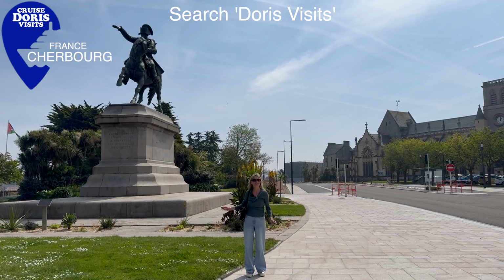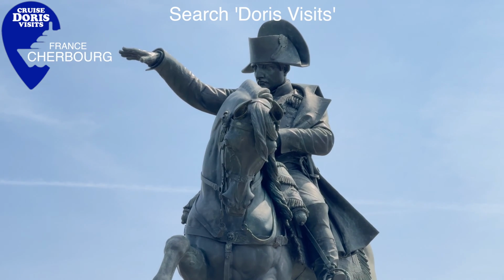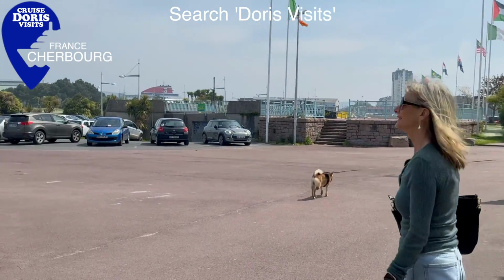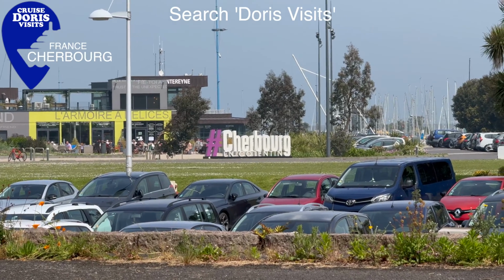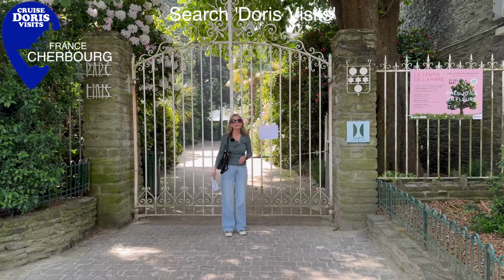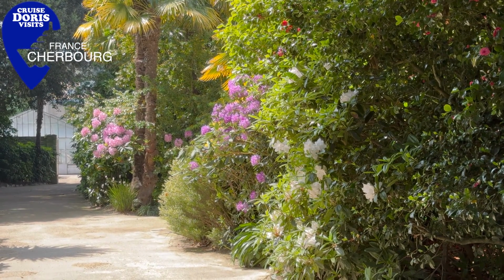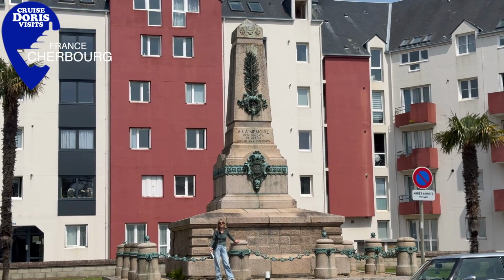Just across from the church is the statue of Napoleon. As you can see, nothing is far from the ship. This is the Parc Emmanuelier, and it's closed actually for a conference this evening, so they're preparing it. And it's a shame because it looks like a pretty park. Opposite the park is a memorial statue, and it says it's in memory of the soldiers and the sailors that died in the colonies.